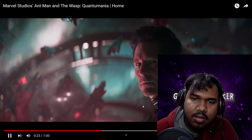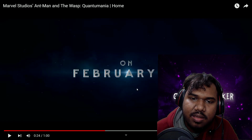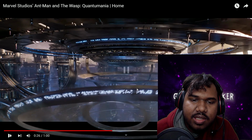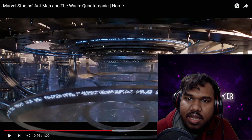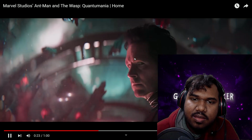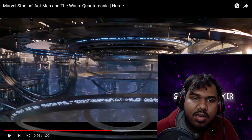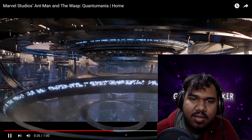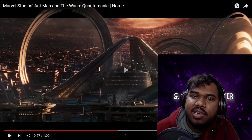What the hell am I doing? I was trying to see if the rings are being generated from somewhere or not, but once again, the bloody rings are going below this line, and here they are going above. This is a 3D trailer.